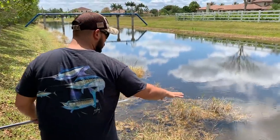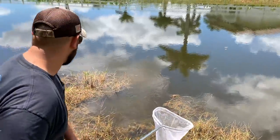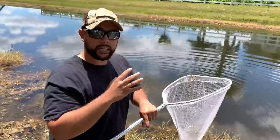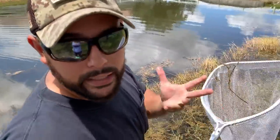So what you wanna do is kind of get a little low. And they get spooked, as you can see, and there's a whole bunch, and scoop. And oh my God, I hit the mother load in first cast. Oh my God. The first net, I got a mother load. We're gonna go ahead and get a lot of minnows, probably grass shrimp, anything that I can get in this net. So I'm gonna get some water right now, and then put these guys in my little acrylic tank.